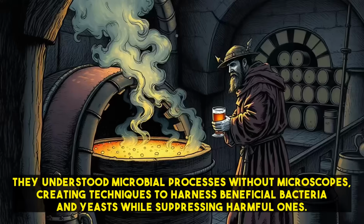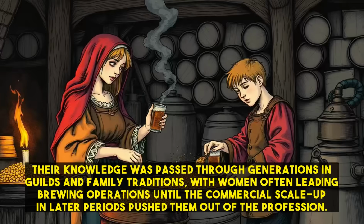They understood microbial processes without microscopes, creating techniques to harness beneficial bacteria and yeasts while suppressing harmful ones. Their knowledge was passed through generations in guilds and family traditions, with women often leading brewing operations until the commercial scale-up in later periods pushed them out of the profession.